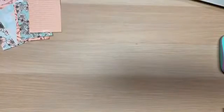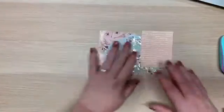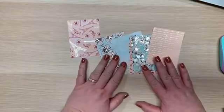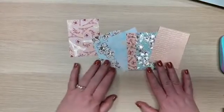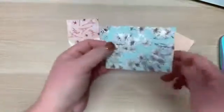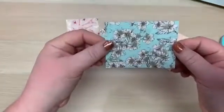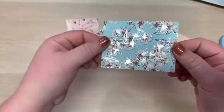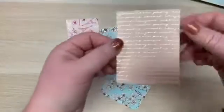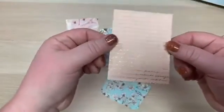Okay. So what I want to tell you about this paper is it's gorgeous. And if you can see, hopefully on the reflection, this is specialty paper. And that means it's got foil markings on it. This one's the best one. I'm going to turn a little bit so you can see it. So it's got that silver or champagne looking embossing. Here's another piece. This paper is drop dead gorgeous.